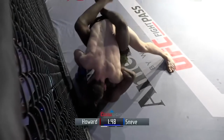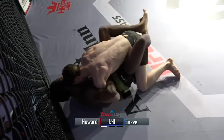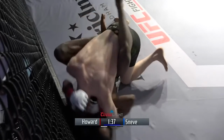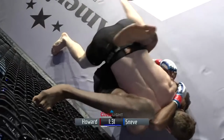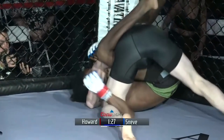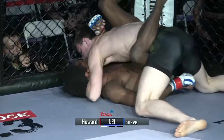Yeah, Sneve kind of taking a lot of time off the clock. He got the takedown right away. And about half the round, I mean, obviously we're 10 seconds away from that, has been with Kelton on top. I'd like to see Sneve maybe attempt to at least put a hole in the gas tank by hitting the body from here. He's kind of just content with holding the position. Yeah, there's not a lot of offense coming out of Kelton other than just taking the time from the clock.